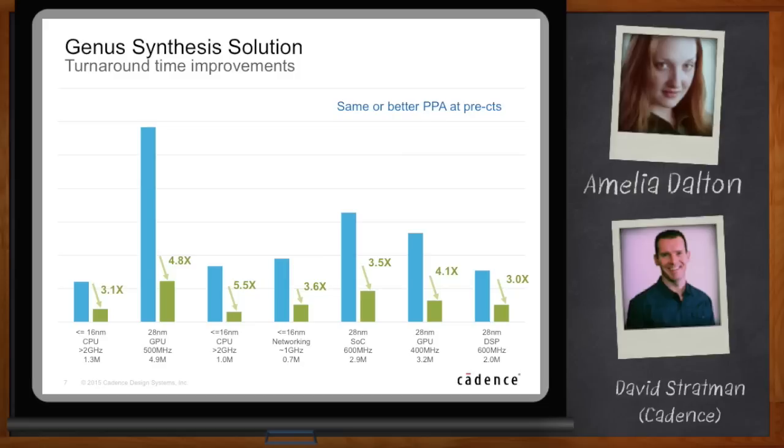So again, early results are highly encouraging across multiple design styles. Okay. So these numbers look really good on a block level synthesis, but what about the RTL guys running their modules 20 times a day? Good question. Sometimes that synthesis run is not as complex.